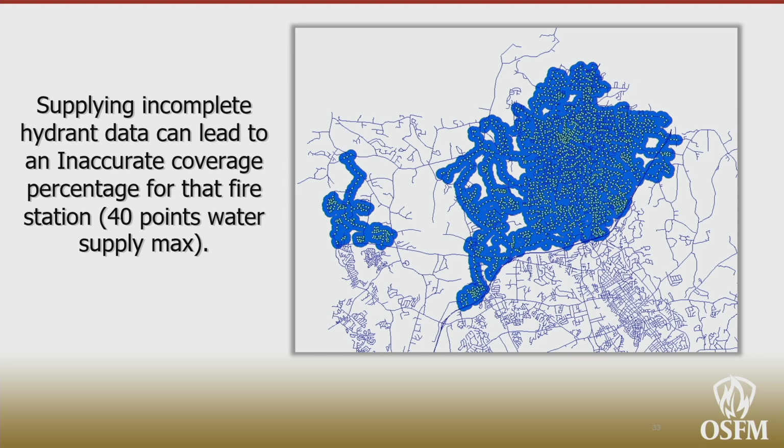Yeah, it's just a buffer. So you'll use that and you can clip out your roads and then you can use that as a percentage of the total. But just keep in mind that your protected road mileage is only going to be to 5 miles. Yeah. So, no problem.